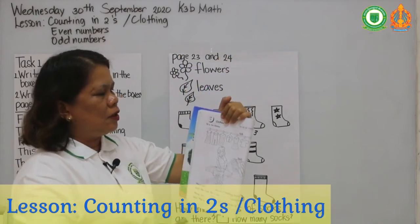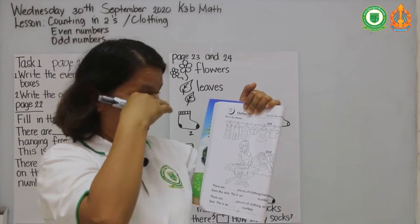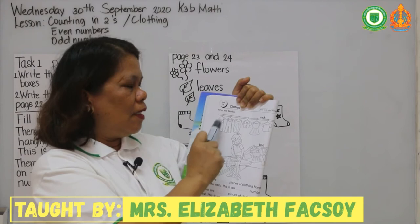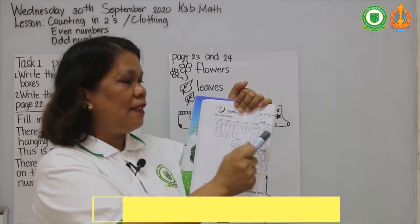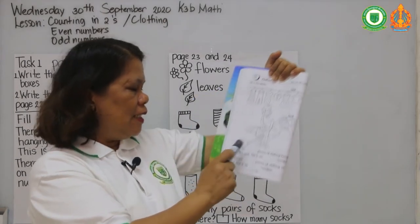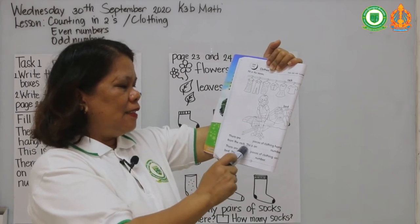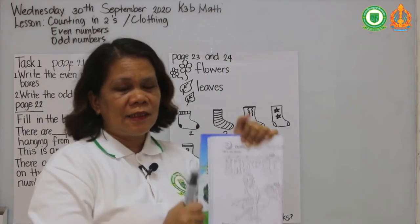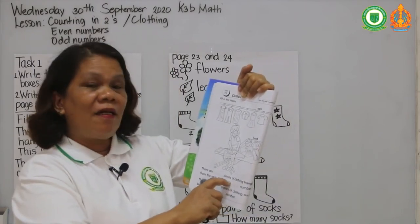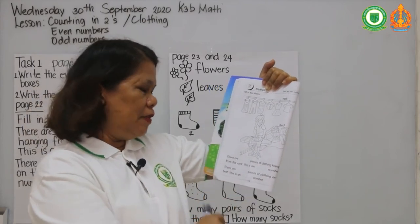You are going to count how many clothes on this rack, hanging rack. This is a hanging rack. You're going to count how many clothes are here. 1, 2, 3, 4, 5, 6. So there are 6 pieces of clothing hanging from the rack. What is 6? Is it odd or even? You're going to write here even numbers. Okay, this is an even number.